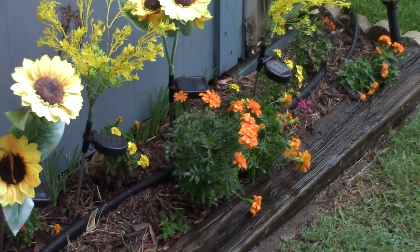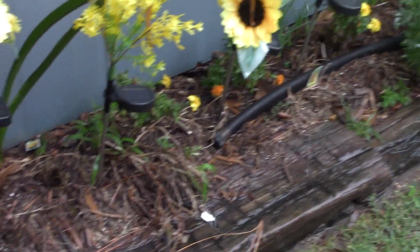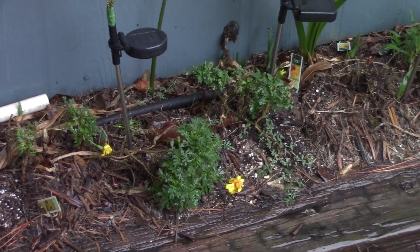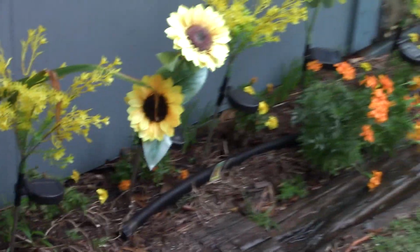Very nice. Would have liked to have had that filled in. However, this was affected by the sprinkler system malfunction. So we had a little loss here, so that's just going to be the way it is the rest of the season because it's too late to plant. The ground cover is just doing its thing. No big changes here.